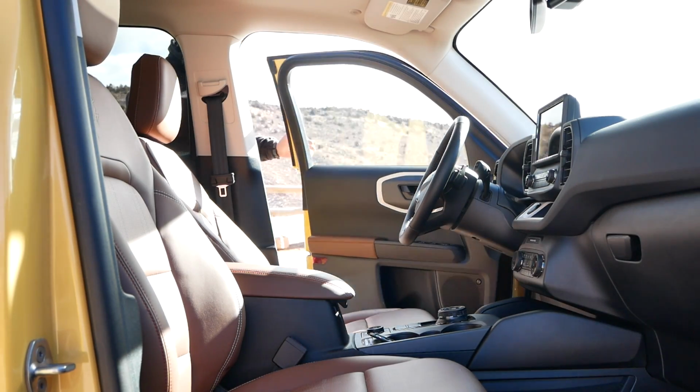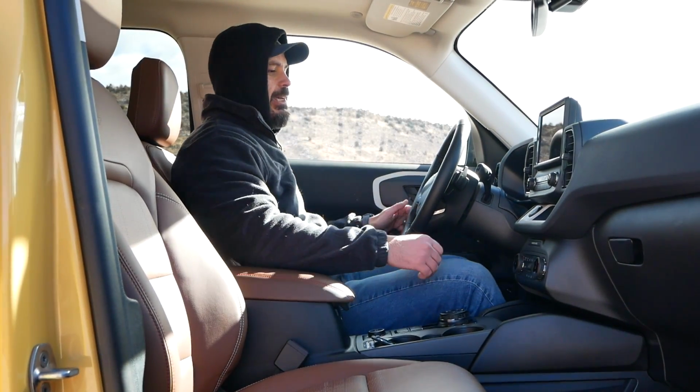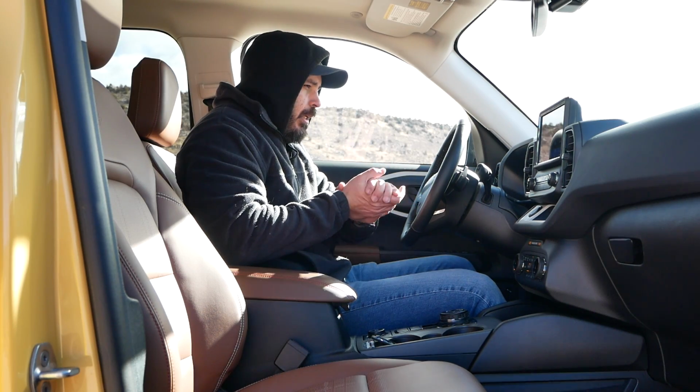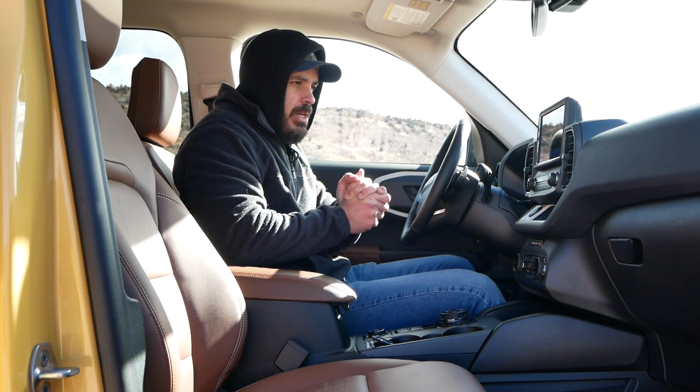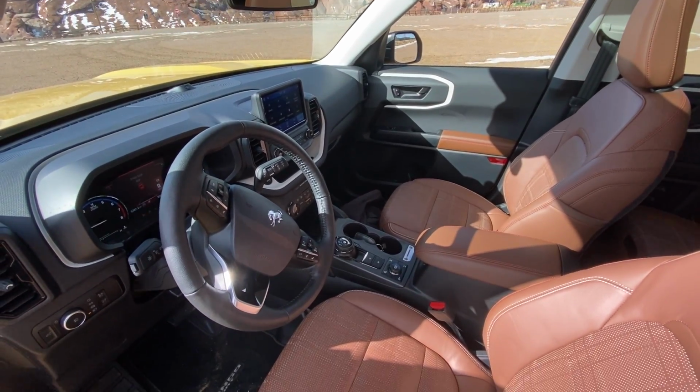Welcome to the interior of the Ford Bronco Sport Heritage Edition. Let's fire this up because it is a little bit chilly outside. It's 26 degrees. This is the last day here in Colorado before we're gonna have a week of negative degrees. So I'm glad I'm filming this car today.